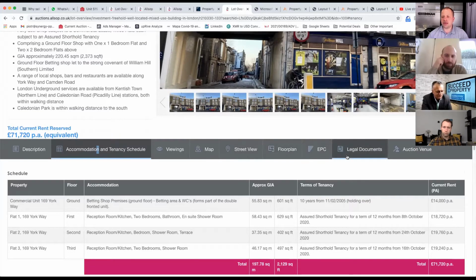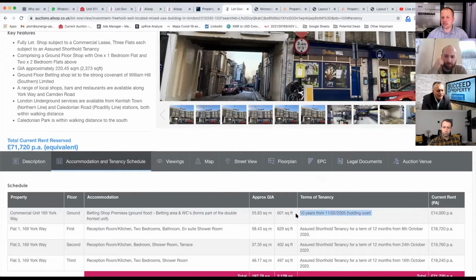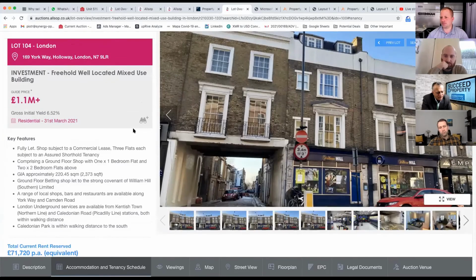Yeah, and do you think that William Hill will continue, given that the lease is holding over, with 5 years? I think it looks likely.